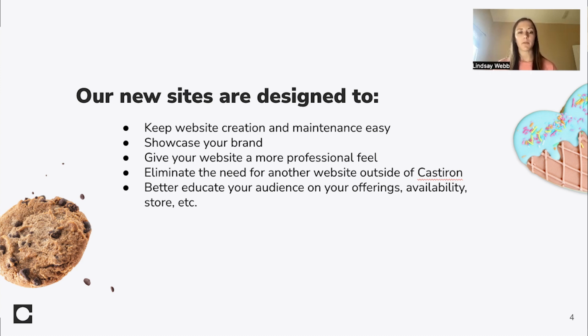And number five, we want to provide a better shopping experience for your customers. They should be able to arrive on your website and do some self-service. They should be able to read your FAQs and get information that way. They should be able to peruse your availability or learn more about you under your About tab. We want to provide a more holistic experience so they come to you with fewer questions because they were able to access that information on your website ahead of time.